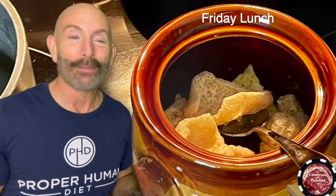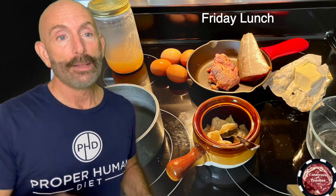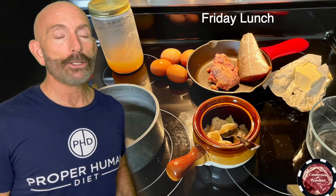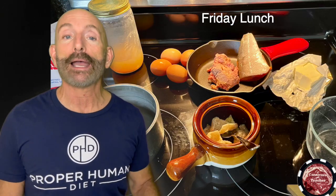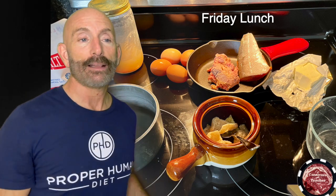In the bowl, you see some pork rinds. I put some pork rinds in there because I like to mix my pork rinds. That's how I eat my pork rinds, with my meal. I don't eat them as a snack anymore because I overeat them. There's my pasture-raised butter. Now what I do is I partially cook the ground beef and I partially cook the salmon, and then I put it in that glass bowl.